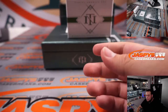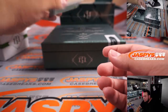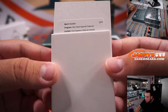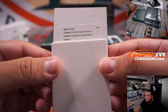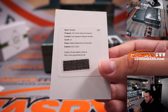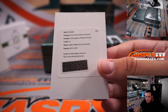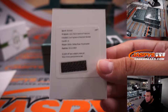And then the last one here is a redemption. Let's check it out. Dual signature materials booklet. Card number 10, Bobby Delbach and Ryan Mountcastle. That is going to be a randomizer between the Boston Red Sox, which is Alfred, and Ryan Mountcastle Orioles, Jonathan. Dual signature materials booklet. Very nice.